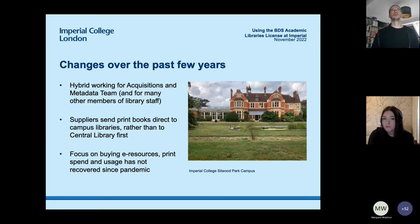So we have a digital first policy, so we only buy print in certain circumstances. So for course titles on reading lists, where the user or librarian has requested print, or for titles that we can't buy as ebooks.